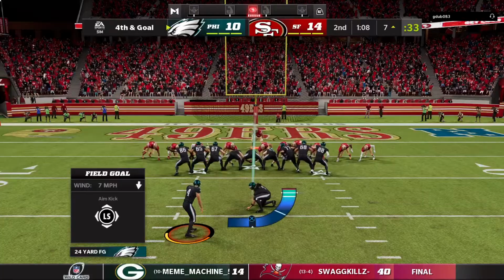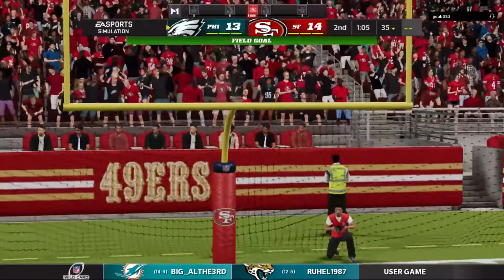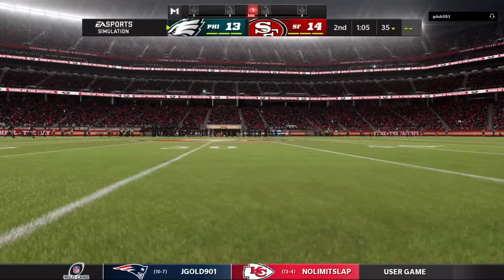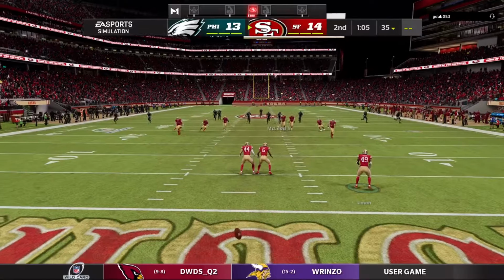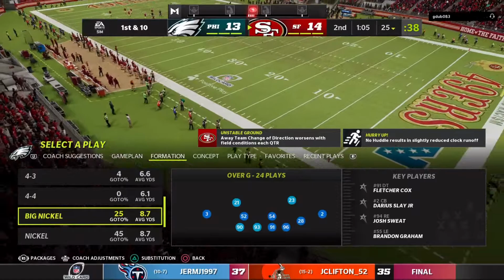The kick by Elliott is good. And the lead is down to 1 now at 14-13. So the 3 points there, that helps them inch a bit closer. Yeah, partner, when you're losing, any points you see go on the board in your favor, you're happy to take them. And that one will bounce out of the back of the end zone, so we will start here at the 25.